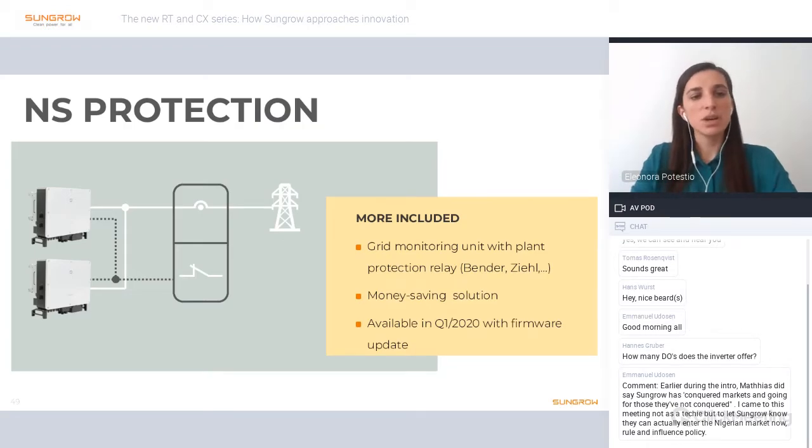Additionally to that, we know that system protection is required by local and grid regulations. Recently, also in Germany, with the new VDE 4105, we had a requirement to include also NS protection, and network and system protection has then been required also in the German market for systems between 30 kilowatt and 135 kilowatt. So we have included this solution also in our CX inverters as an integrated relay and an external monitoring unit, which also has a system protection relay.